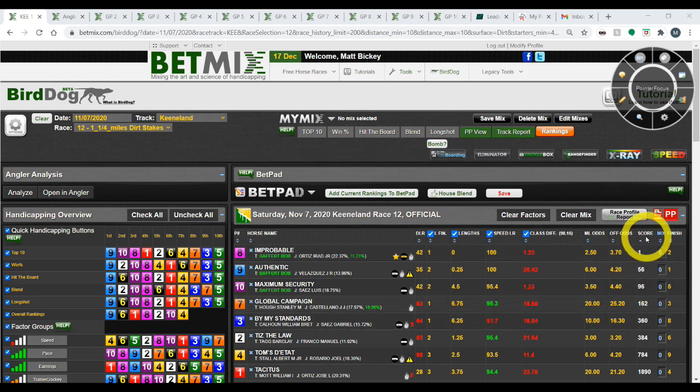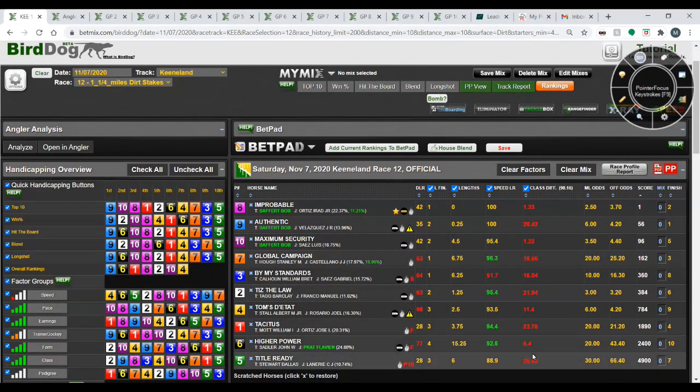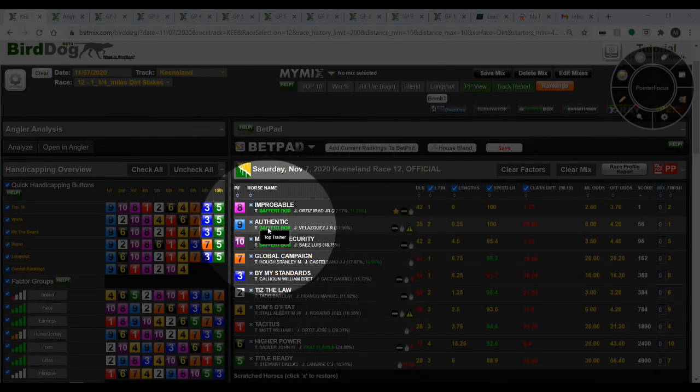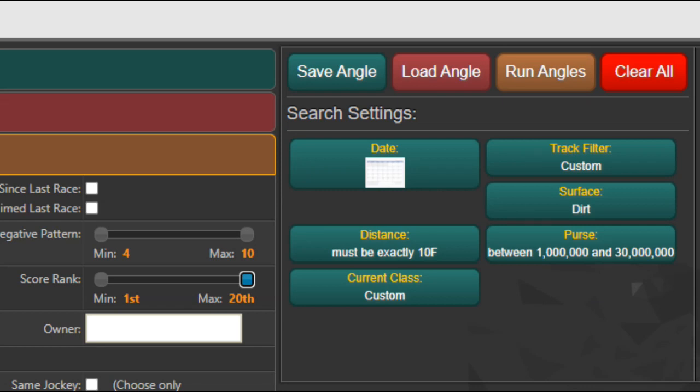Well, what is score? It is a weighted factor that takes into account the last finish, lengths behind, speed last race, and class number of every horse in the race. And it is what orders the horses as they're imported for the first time when you open a race in the main horse table. So first or second in score rank is pretty strong.